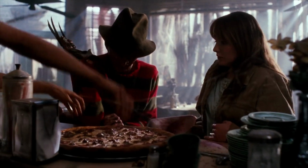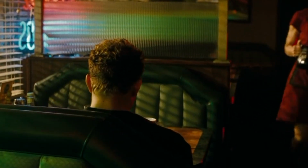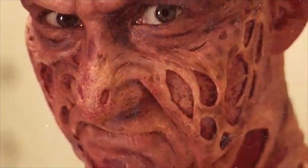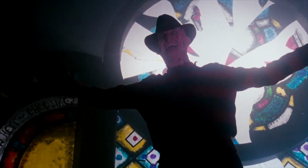Freddy has been called a pizza face for many years, but few people know how close to the truth they actually are. Makeup effects artist David Miller was having pizza at a restaurant one night when he began playing with the pizza on his plate. He was shaping the cheese around the pepperoni and ended up making Freddy's face on the pizza, and the rest is history.